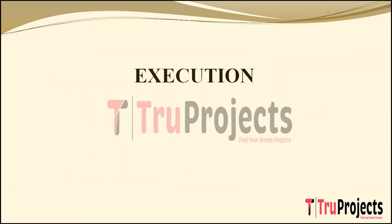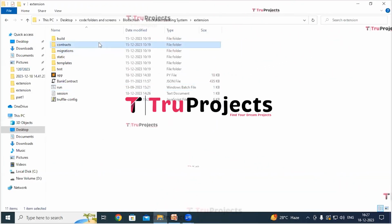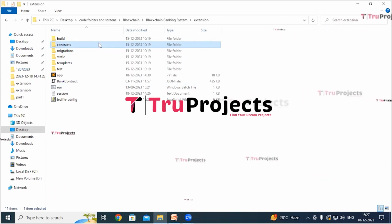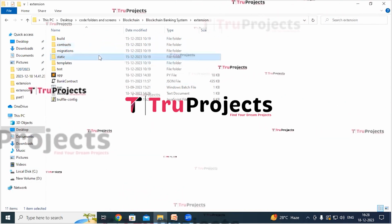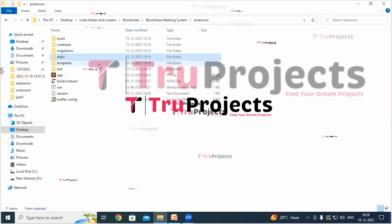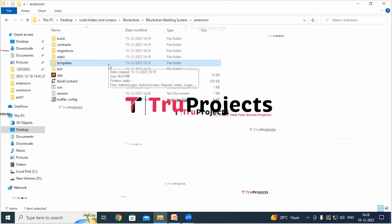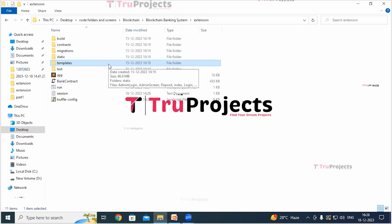Execution of the project. To execute this project, first we need to open the code folder which contains the project source code files. So this is contracts folder in which I have Solidity files. They handle data structures, functions, and events with modifiers for validation. This is static folder. It consists of files related to CSS, JavaScript, and Bootstrap. This is templates folder. This folder contains all the HTML pages used in the project. It typically includes files like index.html, about.html, etc., which represent different pages of the website.